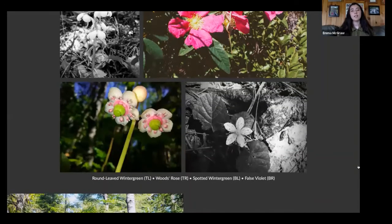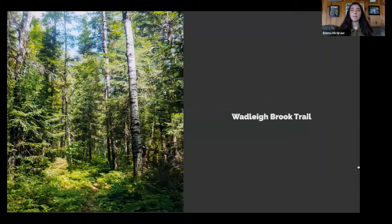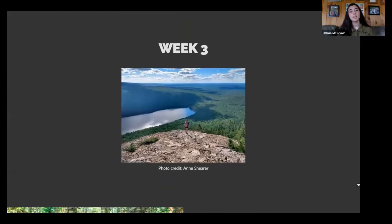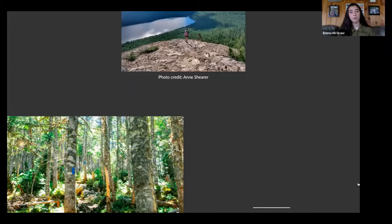And then also got a chance to head into the Wadley Brook Trail. It's in the north end, up in the SFMA. This is the trail that the Northern Crew worked on last year, so got a chance to go check that out again. And heading into week 3, did the Traveler Loop.